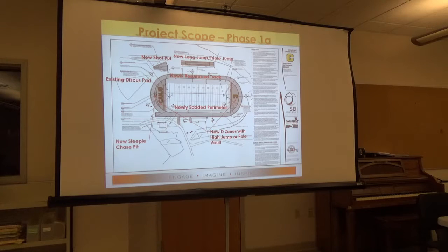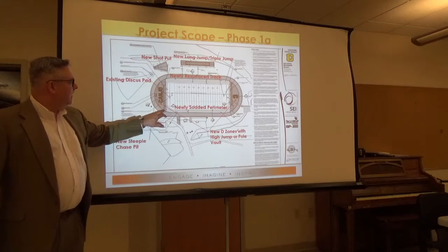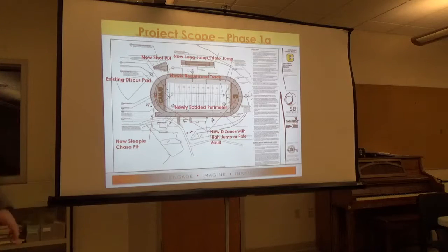I'm sorry. I am. So what we're looking at right now is an overview plan of phase 1A, or the track project. And I just highlighted a couple of the pieces of what you're going to see at the new track. The existing pavement stays in place generally everywhere that there's a track today, but we're also going to add to the track in what are called new D zones. So they get infilled with pavement, and then once that pavement infill happens, the whole track and the new areas get resurfaced with a new rubber coating.